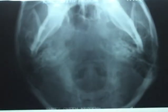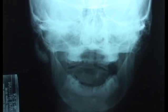This is the patient's submental vertex X-ray, and you can see the mandible is not centered in the base of her skull. In fact, it appears a little bit cocked to one side. We take this view with the mouth wide open so we can image the first and second and sometimes the third cervical vertebrae of the patient.